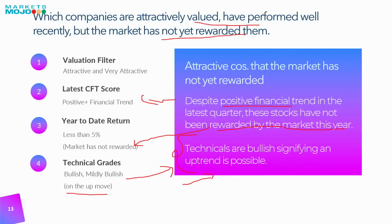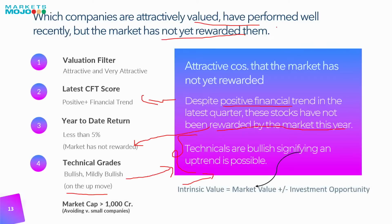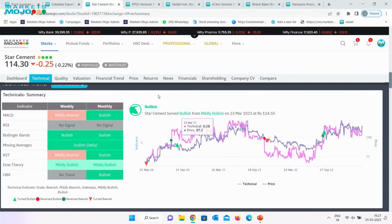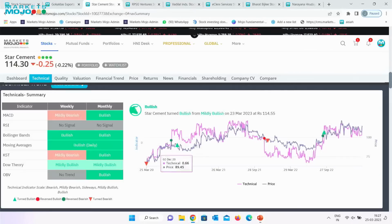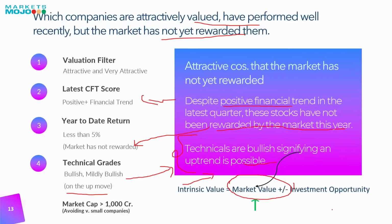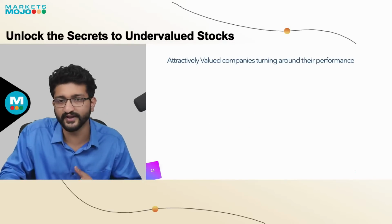So you can see there's upside potential. You can see this market value which I was talking about, the intrinsic value. There is a chance that the investment opportunity is present in this stock. Since the technicals are bullish, the market value can reach its true intrinsic value and finally form a point where it's reached the intrinsic value. So the market price is down over here, but it's moving upwards. This is how I'm trying to fit it in this particular equation so you get a better understanding. But let's move to the next one.